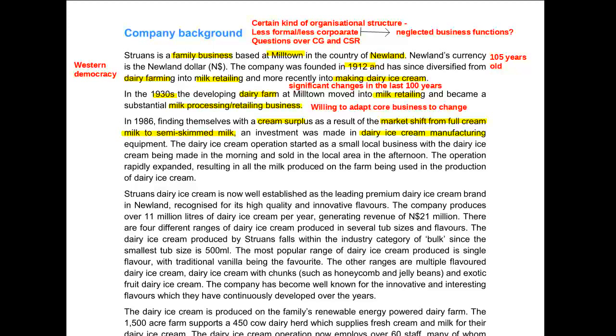So it was in the mid-80s that they made this shift from purely processing milk to being a manufacturer. And what they've done there, as we've said, is make the best of a bad situation. They found themselves, after being in business for 50 years or so, manufacturing, processing and selling milk. Suddenly the market changes and people don't want full fat milk anymore, they want semi-skimmed, and so the company's like, well, we've got all this extra cream, this surplus of cream, what can we do with it? And they managed to turn that into a good situation.